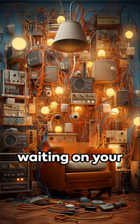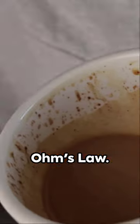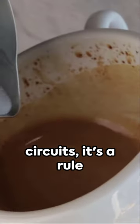So next time you're waiting on your barista, remember Ohm's law. It's not just for circuits, it's a rule of life.